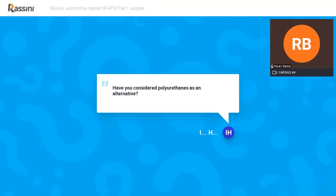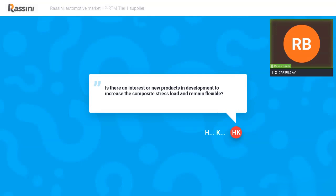Have you considered polyurethanes as an alternative? We have also tested different polyurethanes, and it's not that we don't like it or anything, but we had much more efficient results with the epoxy than we did with the polyurethane resin that we tested. But I'm pretty sure that there are many more resins and matrices that can also be part of this type of product.